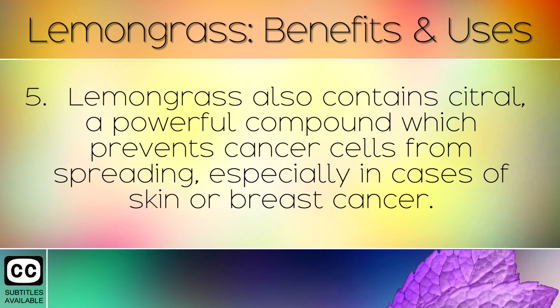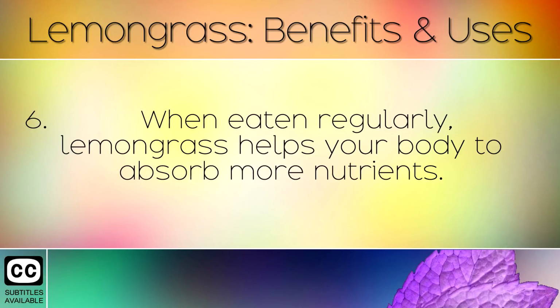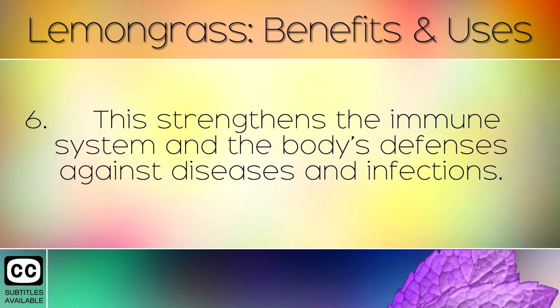5. Lemongrass also contains citral, a powerful compound which prevents cancer cells from spreading, especially in cases of skin or breast cancer. 6. When eaten regularly, lemongrass helps your body to absorb more nutrients. This strengthens the immune system and the body's defenses against diseases and infections.